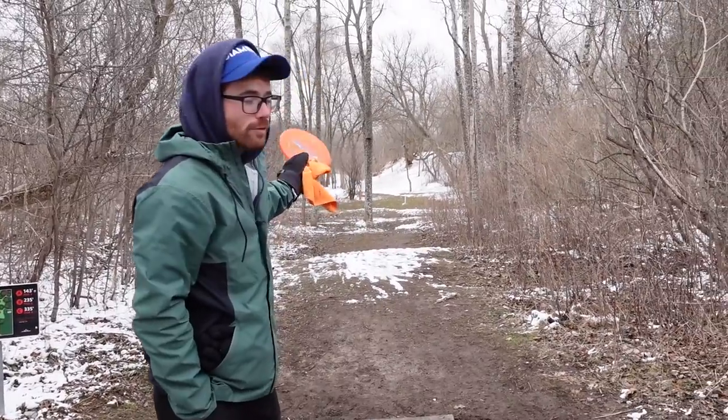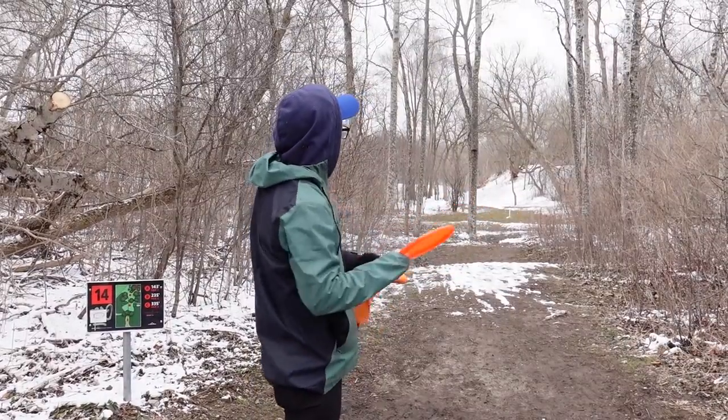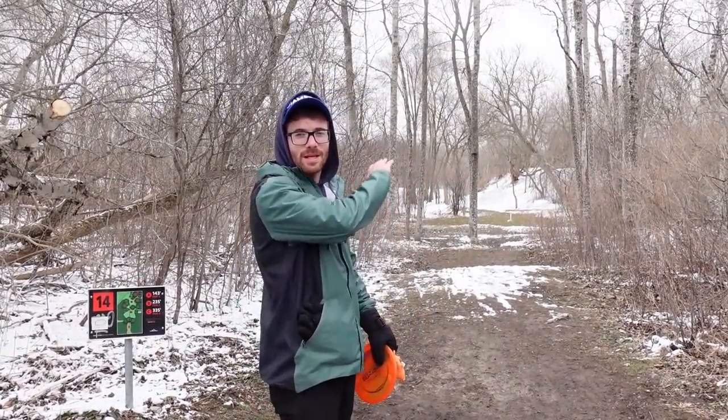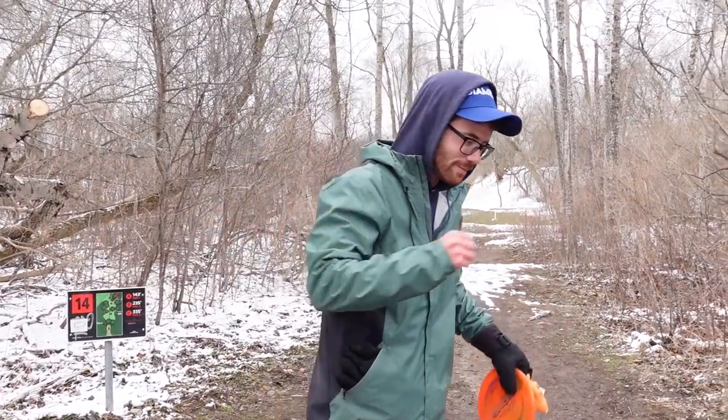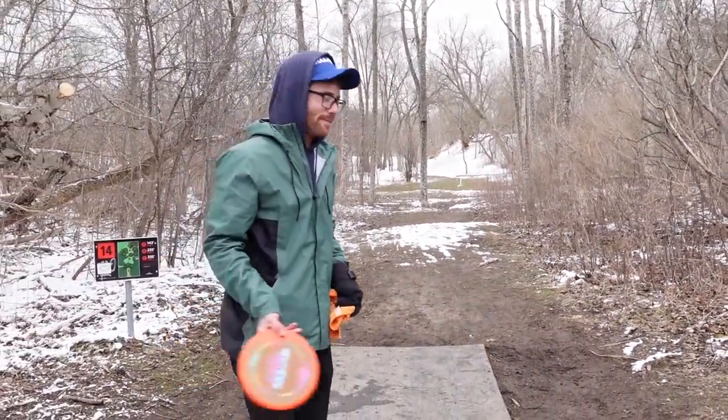Okay, hole 14, it is 235 feet. I actually think this is pretty good for a zone. Not for mine specifically, because mine's actually pretty stable. I'm going to try a sidearm and see if I can get a little flex and maybe get all the way down there. Ooh, he's doing a sidearm. Okay, okay. First step, hit the gap.